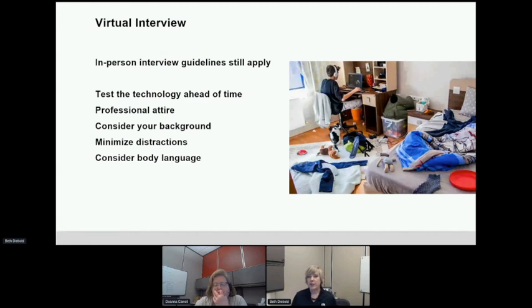Minimize any distractions. If you have roommates or pets that can come into the picture, I've seen that rattle interview candidates because all of a sudden they're worried that the dog or the cat or roommate is coming into the frame. From my personal perspective, I can roll with it. I'm happy to roll with it, but I've seen it rattle people. So if you can minimize that, I think it helps yourself.